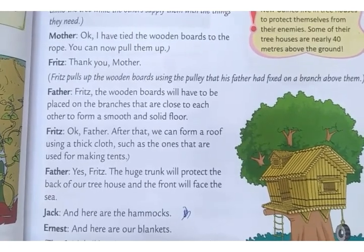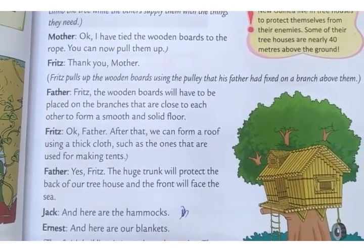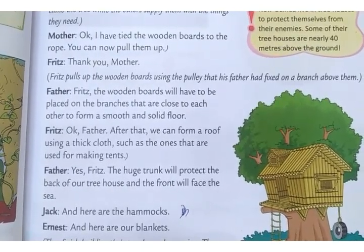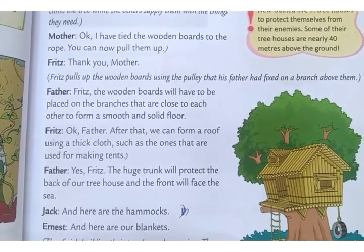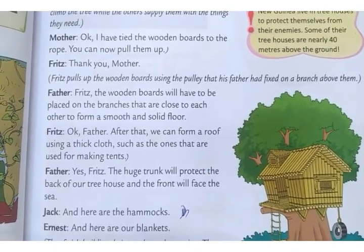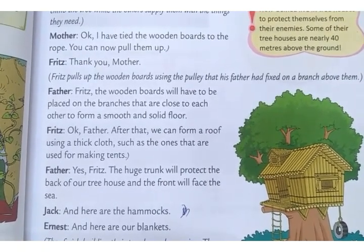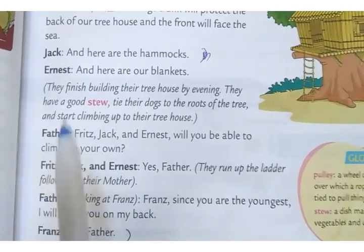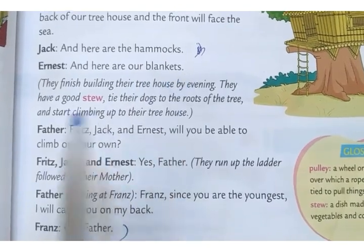Then the father said that the huge trunk of the tree will protect the backside of our tree house and the front side will face the sea. And at that time Jack found the hammocks. That means a net material tied between two trees used as a bed. And here are our blankets.